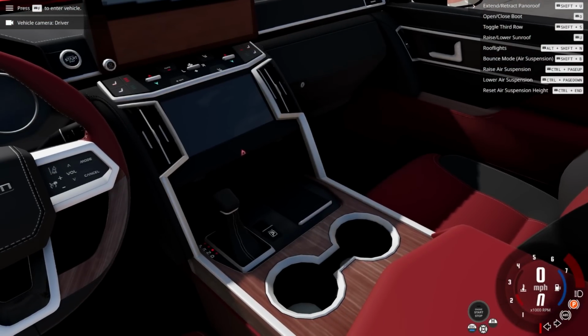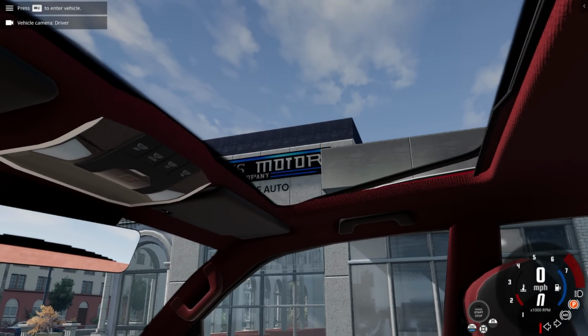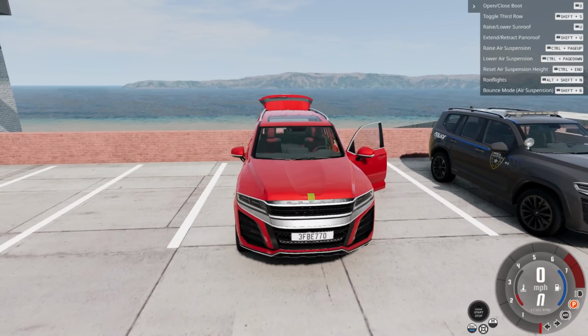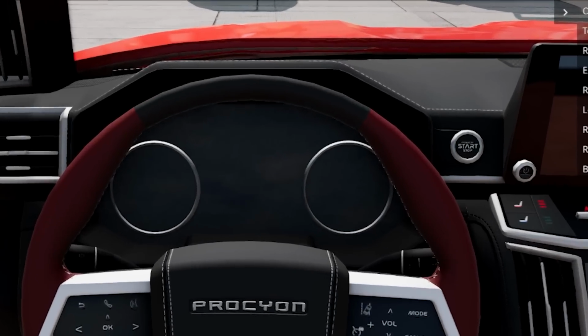So you got your red trim here. This one, you should be able to open up the sunroof. So we'll hit that. There you go. You can raise it up. Also, yes, the hood does open. Oh, wait, this is one of the first vehicles where you actually have to hit the hood release. So let's go clunk.